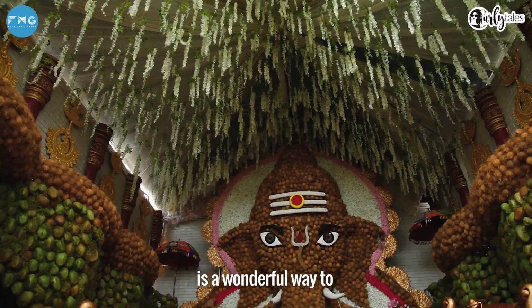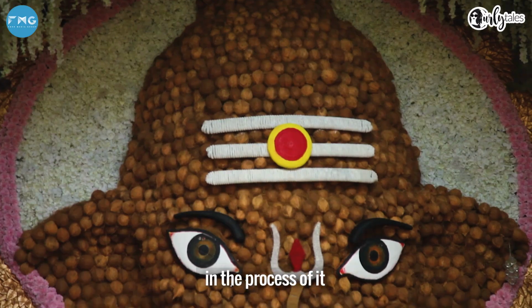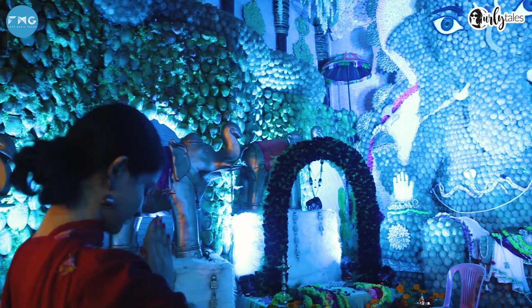And this is a wonderful way to express our devotion to the creator, where we are not even hurting the environment in the process of it. It's amazing to be led to a place which conveys devotion in a very eco-friendly way.